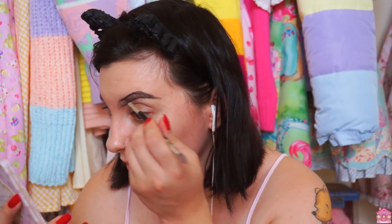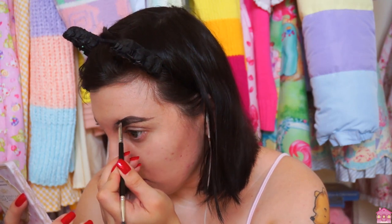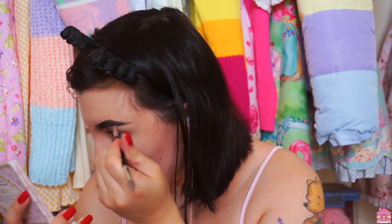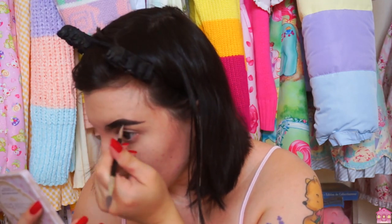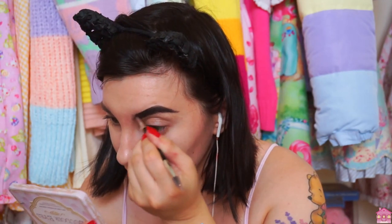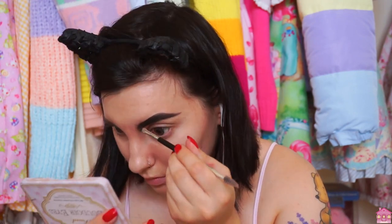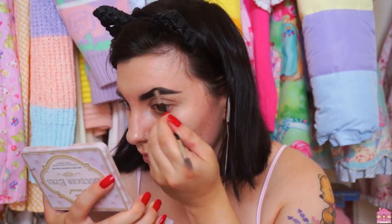Don't worry about messing up here because we're just going to clean up with concealer anyways. Cosmetics and my concealer to clean that up because it looks a little wild right now.